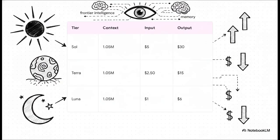For years, we kind of thought of AI as a single construction worker, right? You give it a task, it does the task. But now, OpenAI has essentially built a general contractor. Now, what's really interesting here is how they've segmented pricing and capabilities without compromising on memory. You're looking at a family of three variants, Sol, Terra, and Luna. And all three share an absolutely massive 1.05 million token context window. However, the costs scale depending on the compute you actually need.